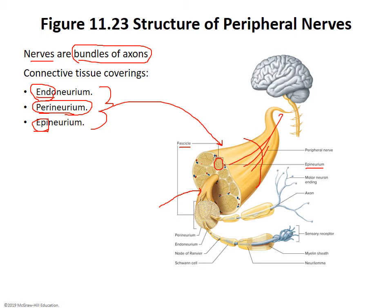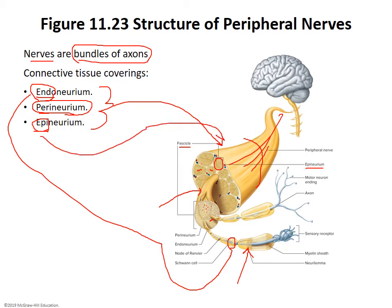So if we look at the fascicle and cut it in half, you'll see that there are all of these little individual tubes in there, and each individual tube is an axon. And so each individual axon is covered by endoneurium. So endoneurium wraps around these to protect them from each other in the fascicle. The fascicle has perineurium. I think I said myosin a minute ago. I apologize. Perineurium. The perineurium separates fascicle from fascicle. And then finally we have epineurium, which is the outer coating.